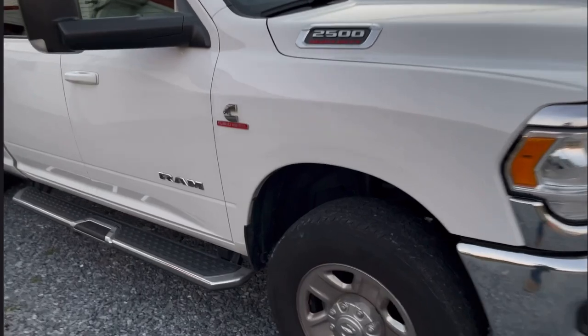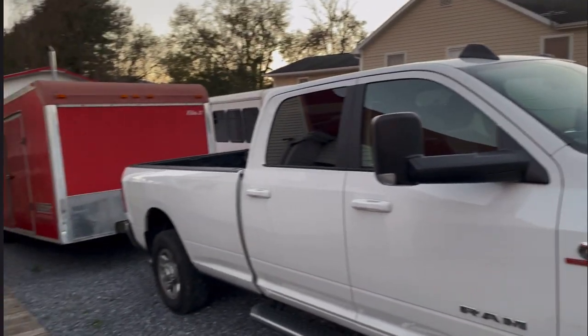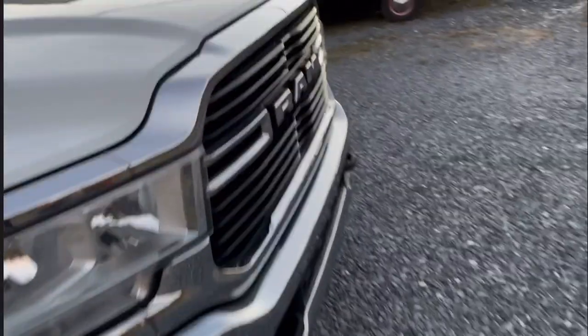We just switched over to a Cummins, what the heck, 2500 heavy duty. So as you guys can see, we don't have the bus hooked up today. We're going to head over to TKM, Kevin Mullins' shop. The bus is sitting over there.